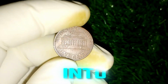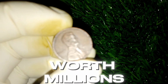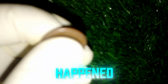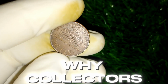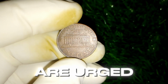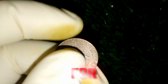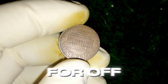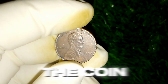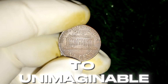So imagine walking into a store with a pocket full of change, handing over a penny worth millions, completely unaware of the treasure in your hand. It has happened before with other coins, and it could happen again, which is why collectors and even casual enthusiasts are urged to check every 1999 D penny carefully, to look at Liberty for doubling, to check the mint mark D for misplacement, to examine the edges for off-center strikes, to weigh the coin in case of wrong planchet errors, because any of these could be the ticket to unimaginable wealth.